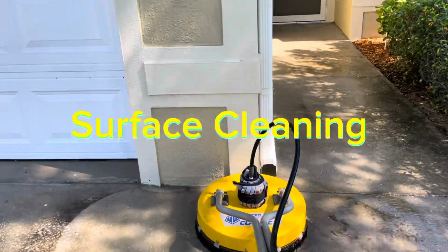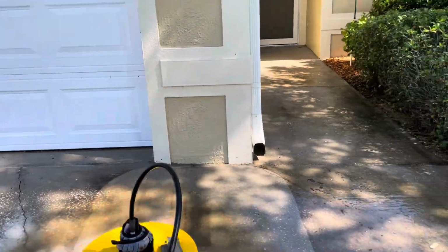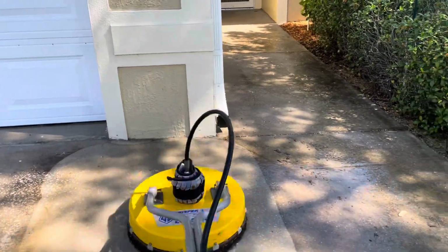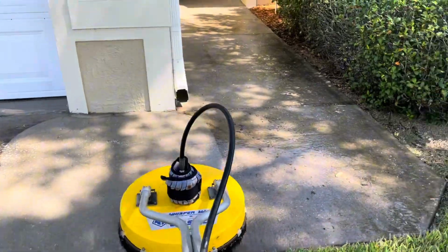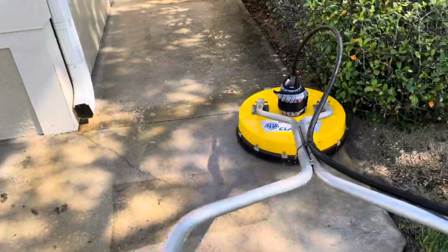It really is not. So right here, that solution done soaked everywhere. It done soaked that down, and it done killed everything. It done did what it's supposed to do in that concrete, and then we just come back and surface clean everything.